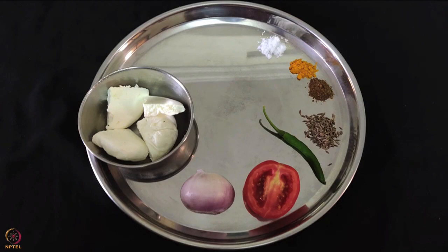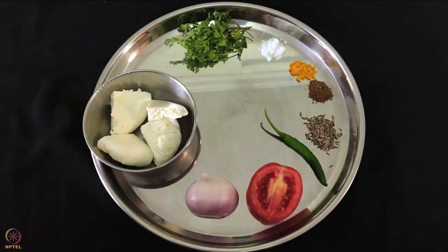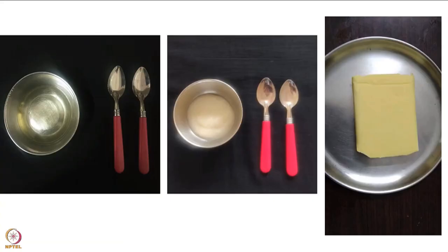Take salt according to your taste. A handful of coriander leaves will be required for garnishing. The recipe can be prepared in 2 teaspoons of oil, ghee or butter.